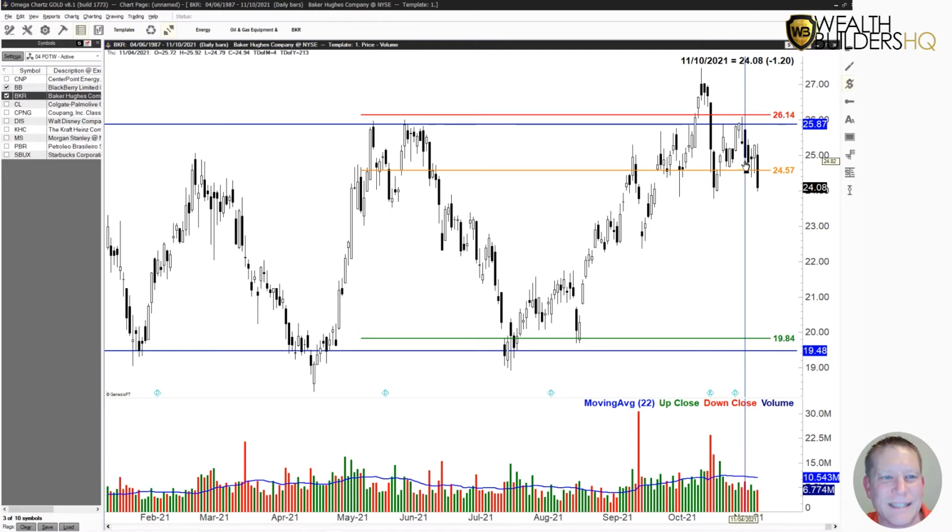Then the day we highlighted it was this day here. We're looking at this thing to drop from that 25 area down to about 20, which is a big move. I mean, that's 20% essentially. So it's done it before, and hopefully this thing will continue and do it again. So we shall see how that one plays out.